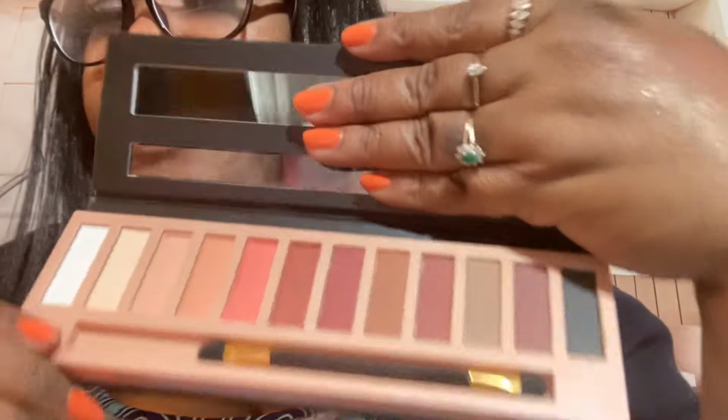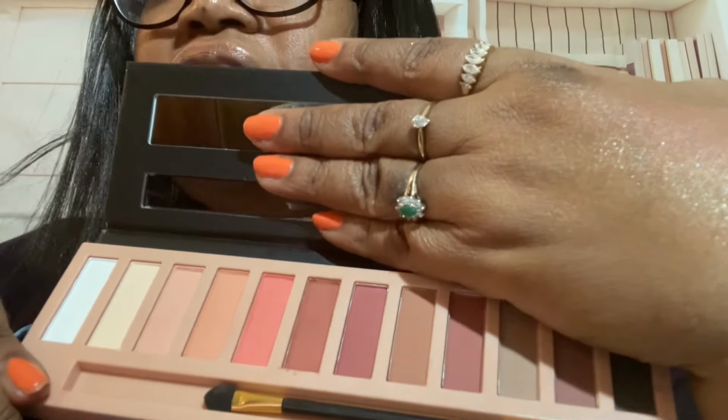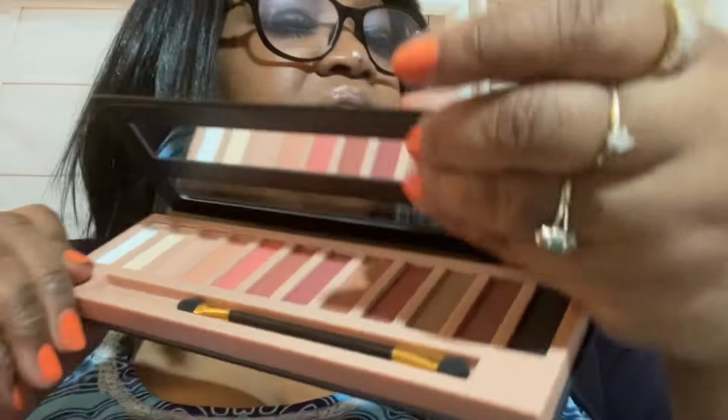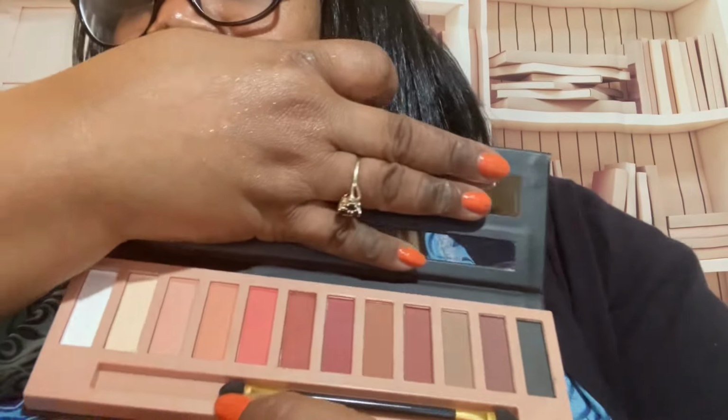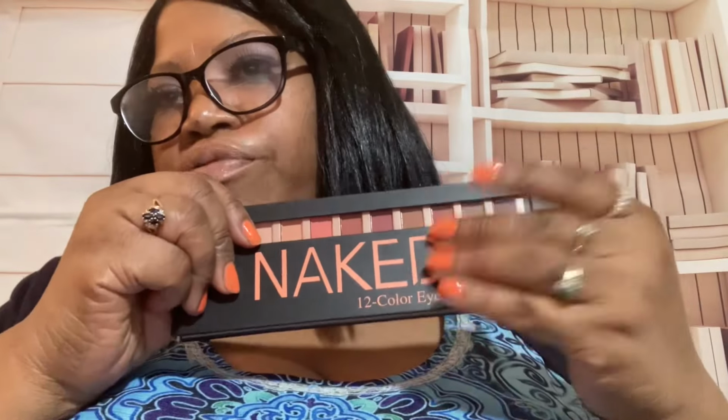And it looks like a nice set. This looks like a nice set you would spend a lot more money on. So now let me look and see what this is and how much it is. This is, yeah, the 12 colors, nude colors, natural. So again, let me show you what it looks like. And this was $5.49. Great price for an eyeshadow palette.